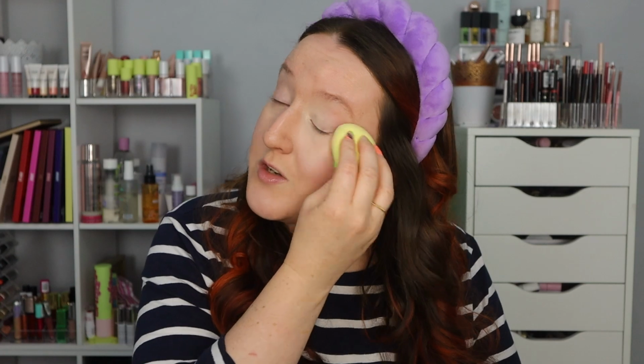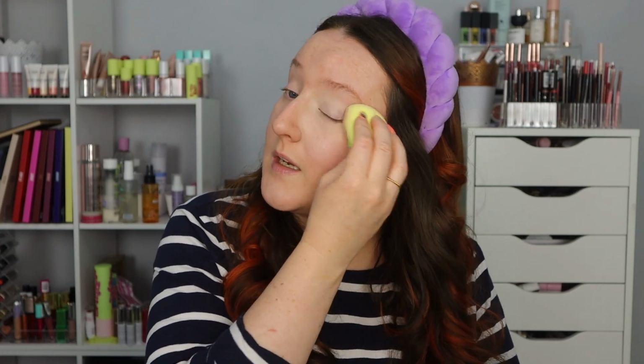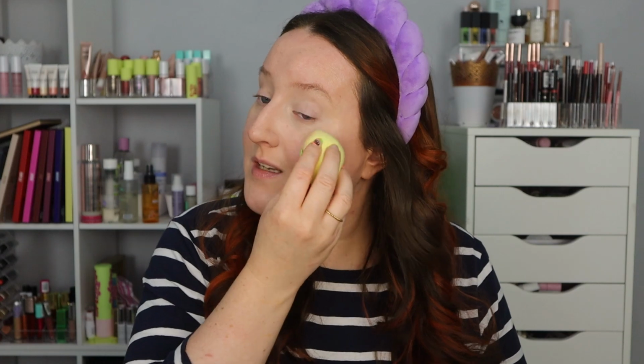So I just love this concealer. I can't stop using it. I need to get on the Boots website immediately and order a new one because it's just perfect. What I've got left on my sponge from that, I'll just tap over the centre, but like I say, I don't want too much coverage. I don't want to go too crazy.